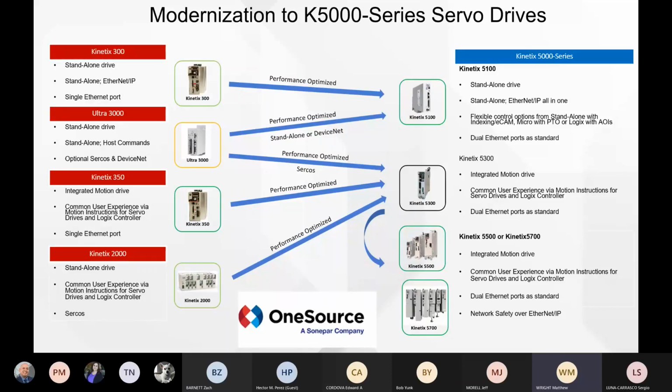connectivity. So then next, the Kinetix 350, which is a drive that uses a logic controller with motion capabilities and motion instructions, very simple to set up and control. That drive would be replaced with the Kinetix 5300. The 5300 is an integrated motion drive. Like I said, this works with logic controllers only, and those controllers have to support motion.